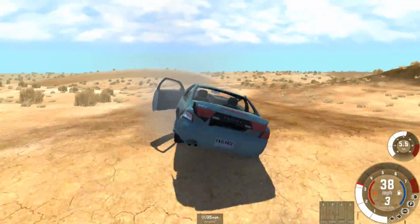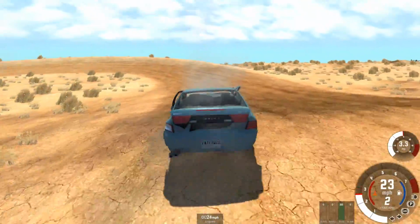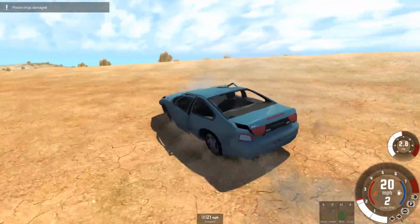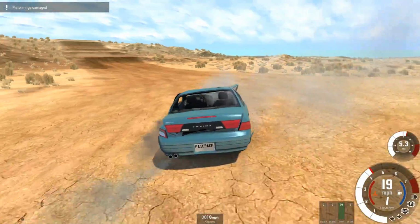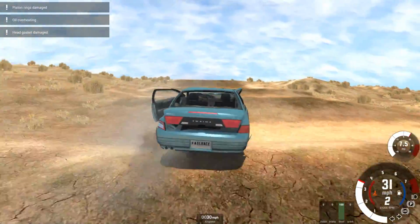Come on, we can make Radiator Springs. We can make Radiator Springs. Oh, no, no, no, no, no. Don't fail me now. Don't fail me now, weird mobile. Piston rings are damaged. I thought we'd lost engine. No, we haven't. It was just I was in the wrong gear and we did lose a lot of power all of a sudden. Oil is overheating.